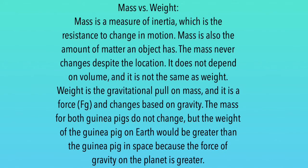Weight is the gravitational pull of mass, and it is a force, Fg, and changes based on gravity. The mass for both guinea pigs does not change, but the weight of the guinea pig on Earth would be greater than the guinea pig in space because the force of gravity on the planet is greater.